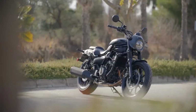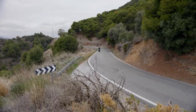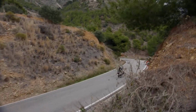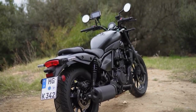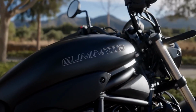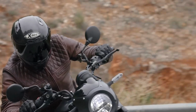But that figure is undercut by a small 3.7-gallon fuel tank. This results in frequent stops on even moderate trips, which becomes frustrating on a motorcycle marketed toward urban freedom and minimal maintenance. Resale performance does not help the picture. Once it leaves the dealership, it becomes a tough sell, lingering in classified ads and online listings for months. Buyers quickly realize they are paying for styling, not substance.